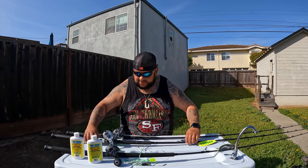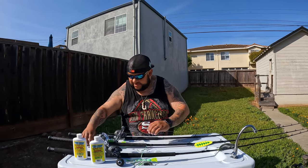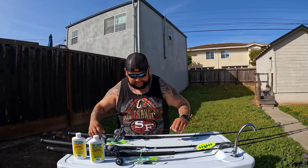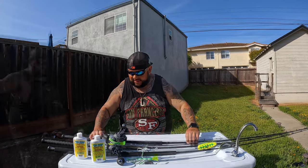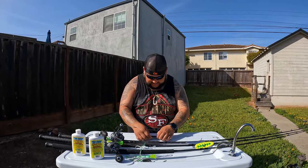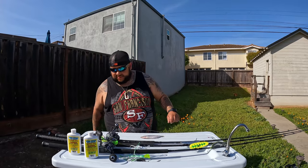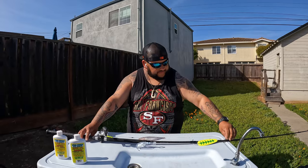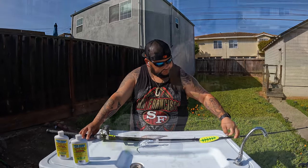I'm going to rig up a bait real quick to show you guys how this is done, because that's been one of the main questions I've been getting: how to rig up a bait. So check this out. Nice and yummy. Yummy herring. Smells great. I'm gonna rig these up as if I were going fishing.